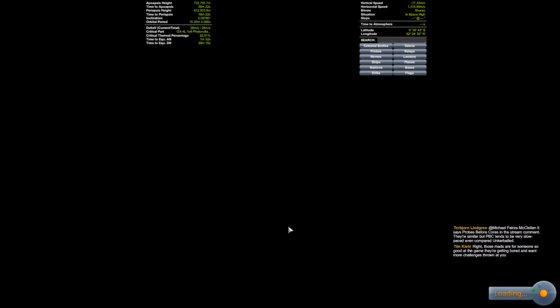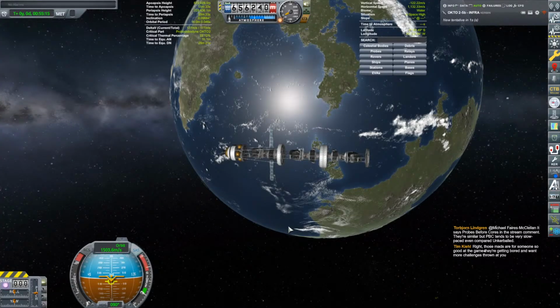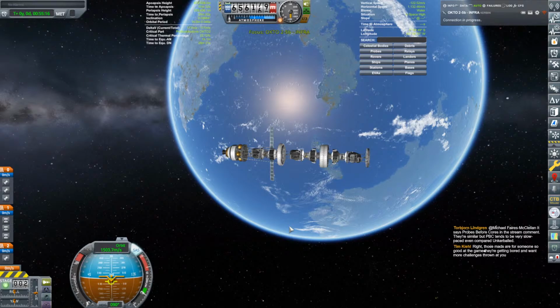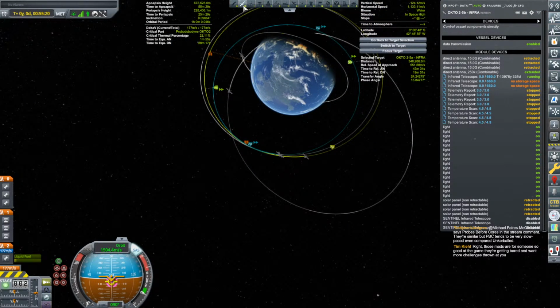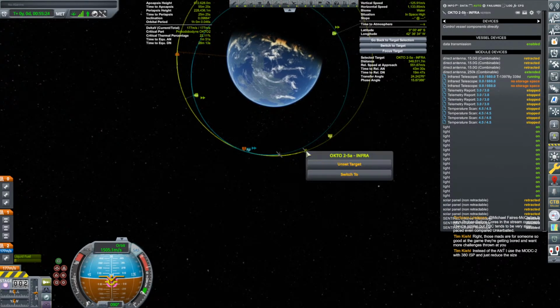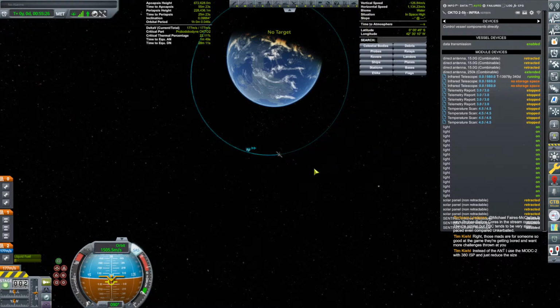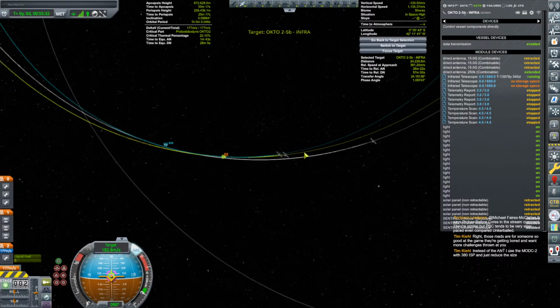but we'll wait to get to our other vessel here. Here we are. This should hopefully now make some sense to what's going to happen here. We'll turn off. Unset that as a target. This is us. Let's set this one as a target so we can keep seeing it.